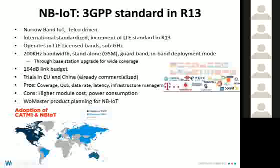So you can imagine that NB-IoT plays an important role in the IoT market, with advantages including wide coverage, QoS supported data rates, low latency, and infrastructure management. The hardware cost will be a little bit higher because NB-IoT uses OFDM modulation technology. And the synchronized communication used by NB-IoT is likely to consume more power. So it's a little bit of a drawback.